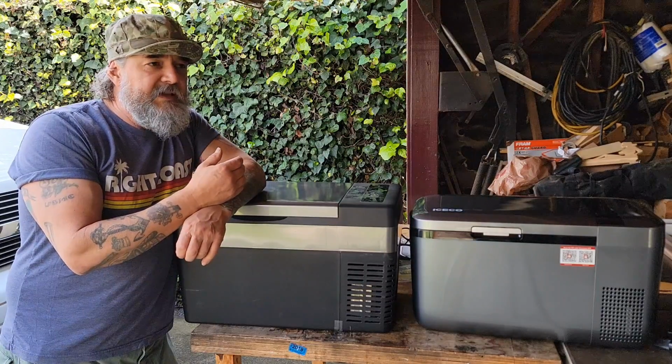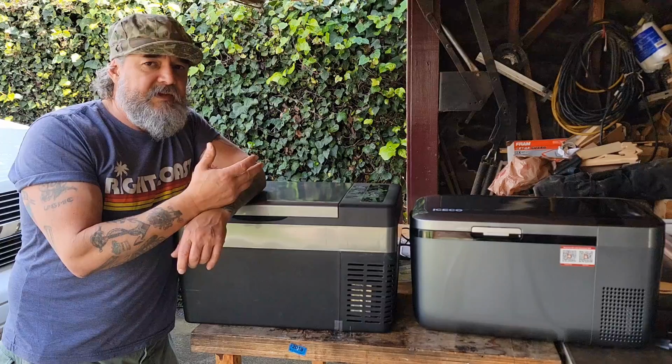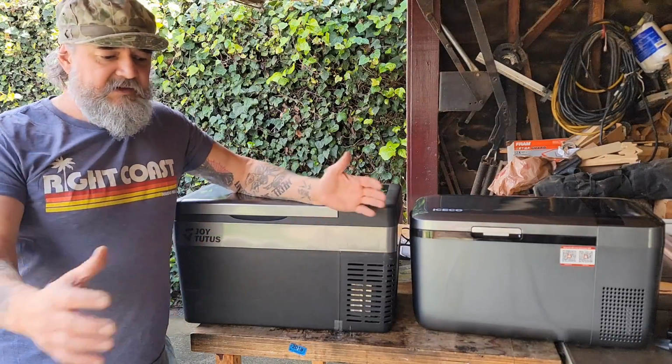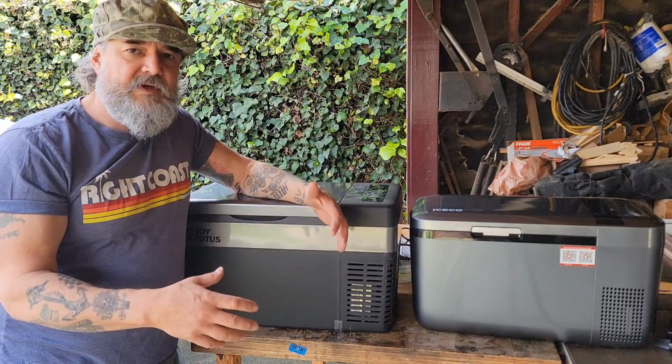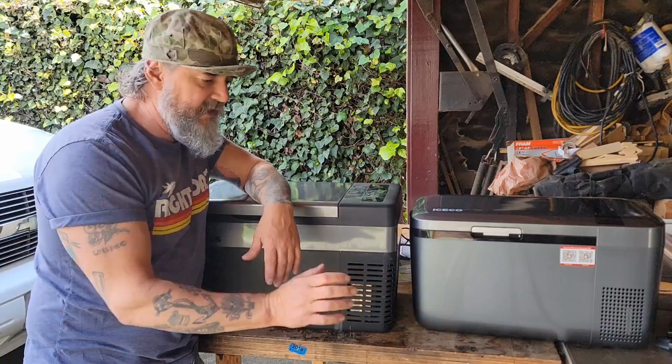But the people that do that, they're living in full-size vans, camper vans, RVs, things like that. They've got the space. They can have a large fridge that needs a larger area to store it and even more area to lift the lid and get into it, or they've got to build a system where it slides out and then they can open it and put it back away, all those things.